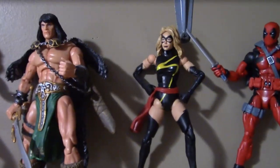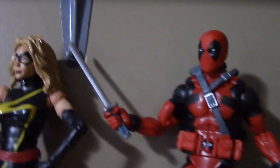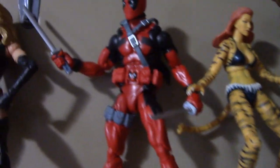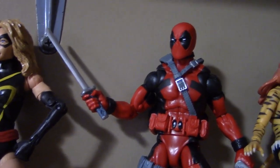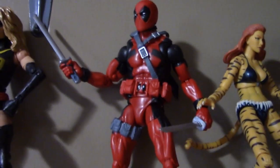And then, of course, we got your Deadpool. Now this one isn't the one that came with the tacos and stuff like that, or at least I don't think it is. But he came with a couple of swords. This is a more recent version, I think based off of the movie actually. But yeah, he looks pretty awesome. He's got all his gear.